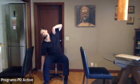Left arm goes down, right wrist comes up as we lean to the left. There you go. Good. Johan, keep leaning. And then lean back. So the primary exercise here is the leaning, but the movement of the wrist and hand just add a little something. Side bending.